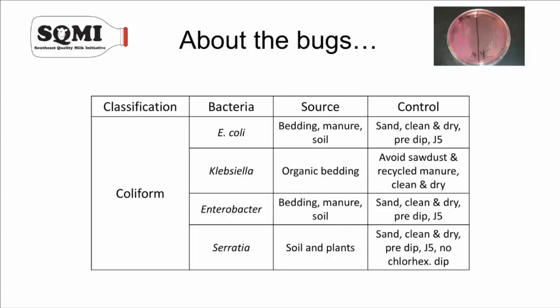And Serratia is a pathogen that is not killed by chlorhexidine dips. So if Serratia is a problem on a particular farm, we recommend the use of a pre and post disinfectant that is other than a chlorhexidine-based product.